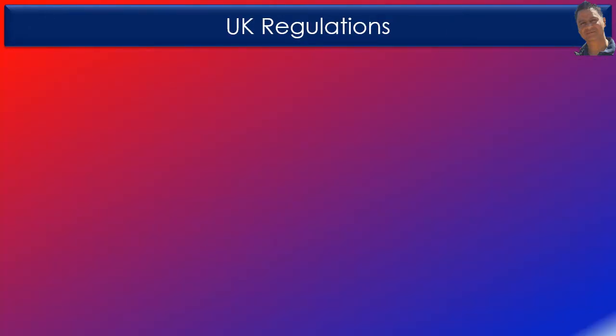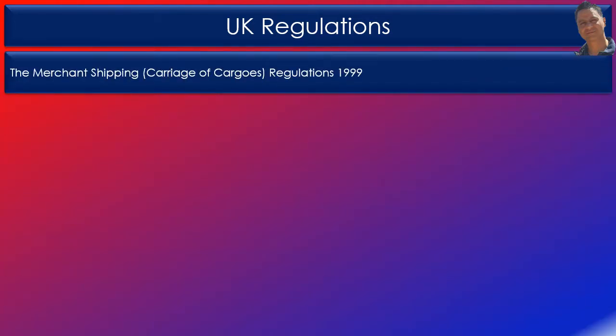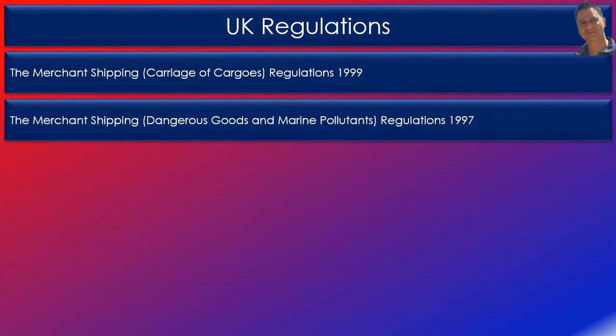Besides international regulations, a number of UK regulations or guidance notes have been published for the safe carriage, transportation, shifting, and handling of cargoes. The first one is Merchant Shipping Carriage of Cargoes Regulation 1999. It applies to the carriage of all cargoes, including dangerous goods. But the carriage of dangerous goods must also meet the requirements of number 2, and that is the Merchant Shipping Dangerous Goods and Marine Pollutants Regulation 1997.